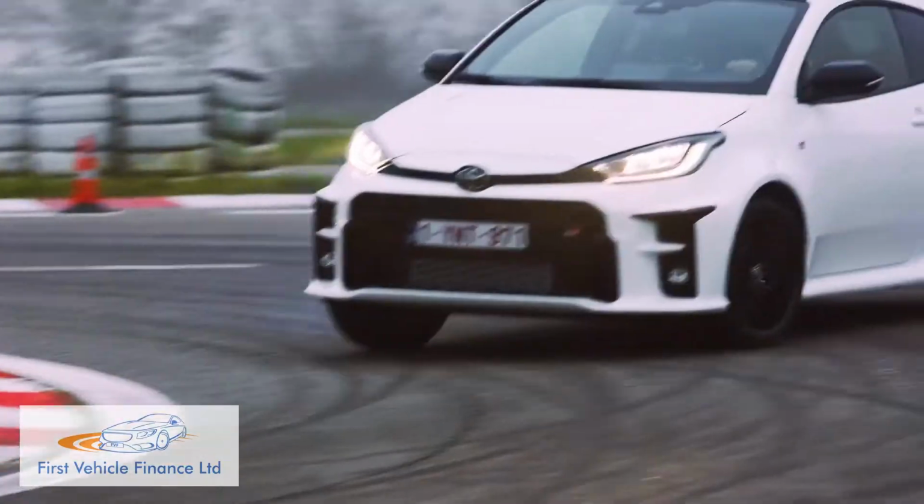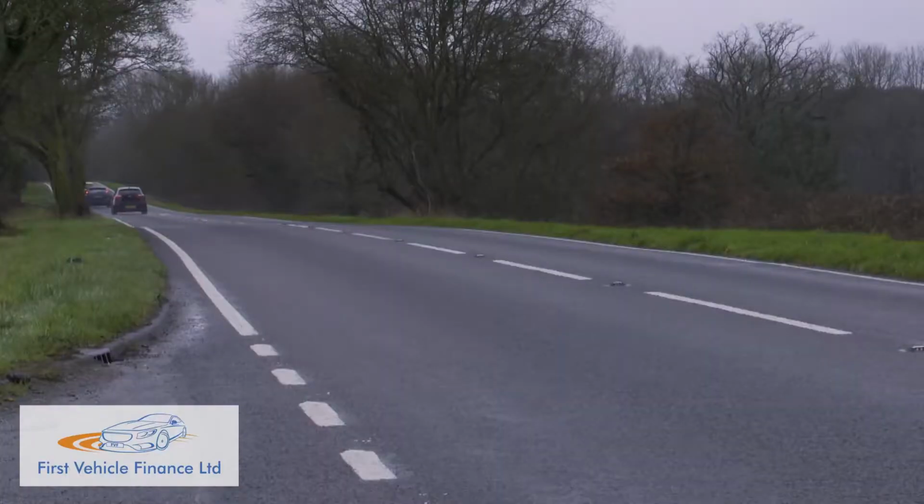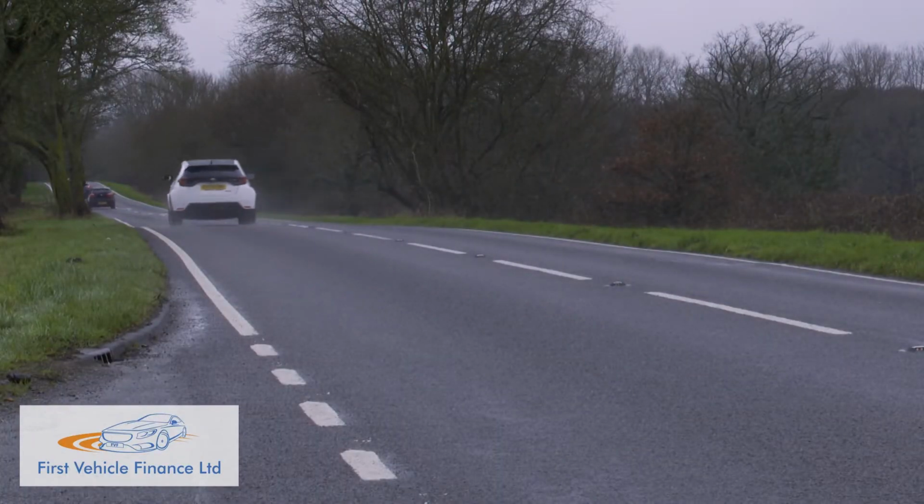It is worth pointing out, though, that our experience here is of a car fitted out with the optional circuit pack, which many GR Yaris customers will want. That gets you track-tuned GR circuit suspension and Torsen differentials, both front and rear, for better transmitting torque to the tarmac. And efficiency with a GR Yaris?